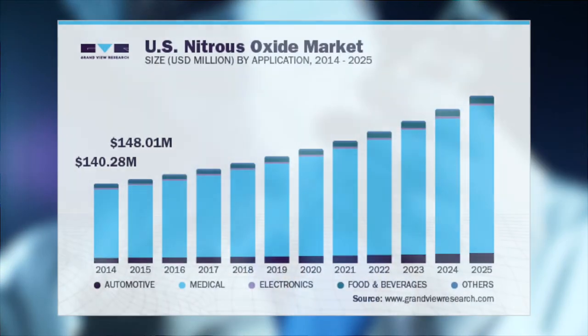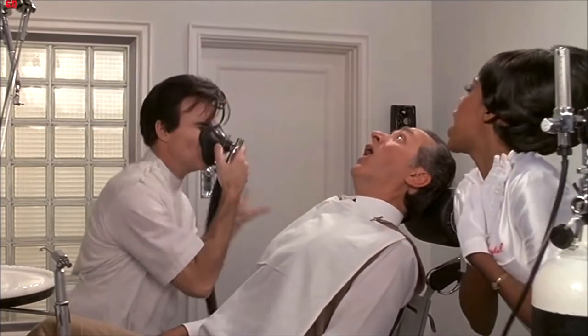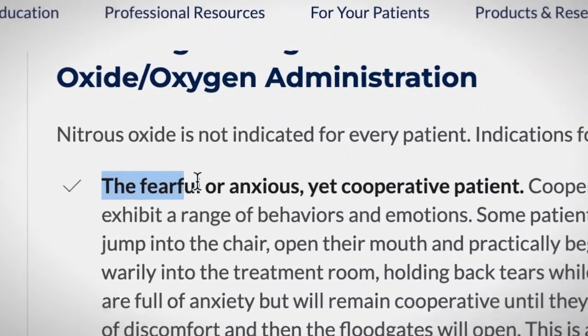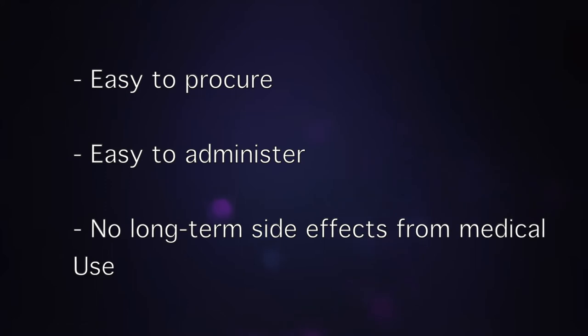It should thus come as no surprise that the medical sector is one of the top users of nitrous oxide. I'm sure you have the image in your mind of the dentist with his laughing gas, or have even experienced the nitrous high at the hands of one of these practitioners. Nitrous oxide gives the perfect blend of pain relief and sedation to the fearful or anxious yet cooperative patient. It is easy to procure, easy to administer, and there are no known long-term side effects from medical use.